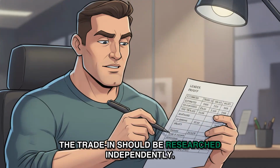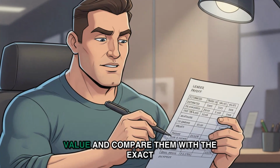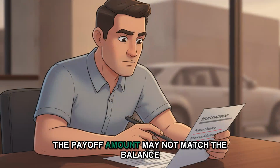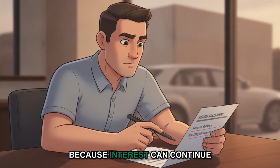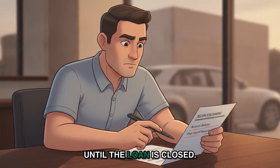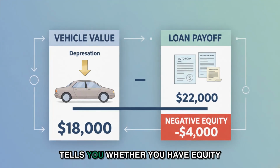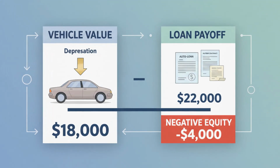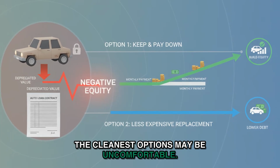The trade in should be researched independently. Check several estimates for the vehicle's value and compare them with the exact payoff amount from the lender. The payoff amount may not match the balance shown on a recent statement because interest can continue until the loan is closed. The difference between value and payoff tells you whether you have equity to apply or negative equity to solve.